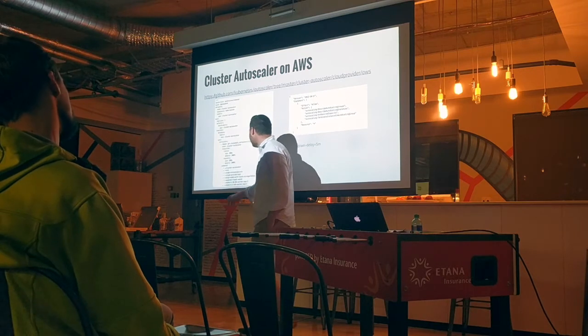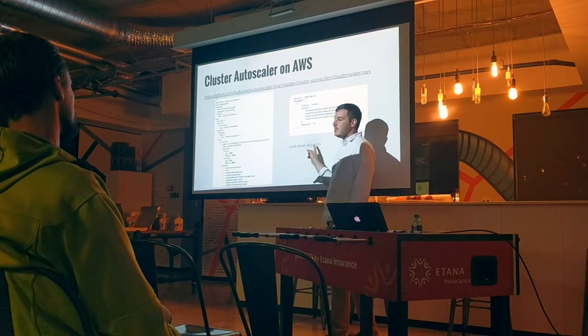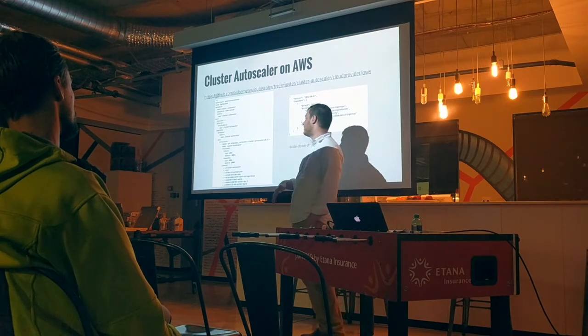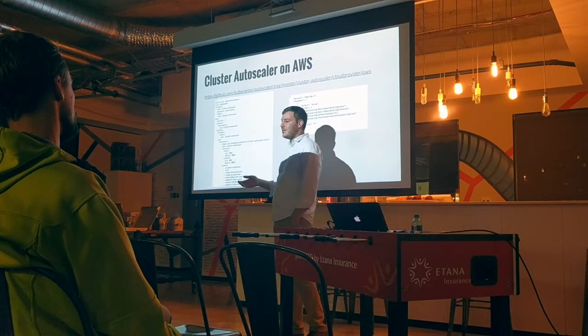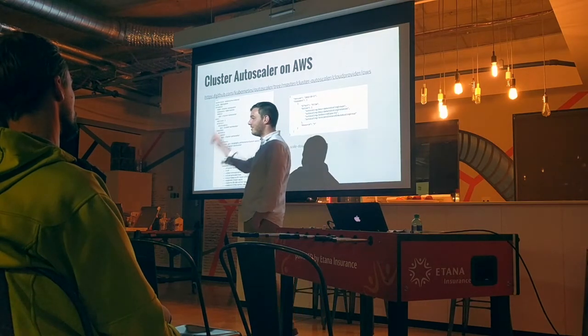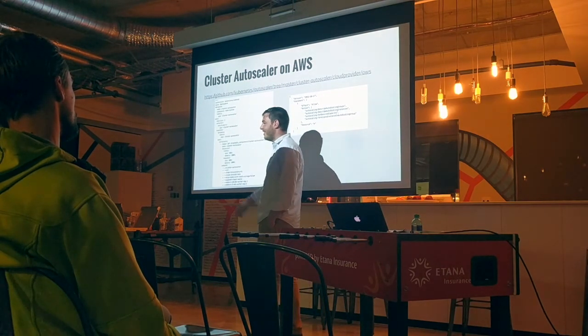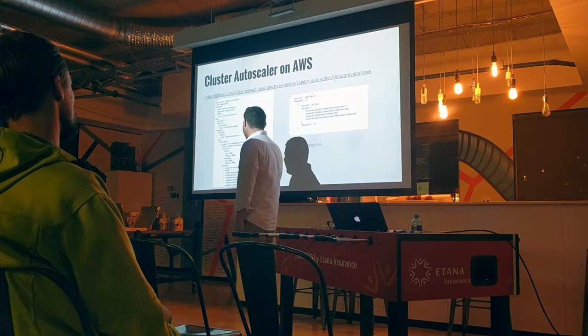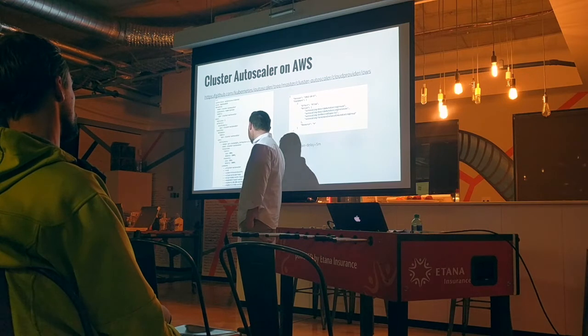And you can give it some other flags. I think I put one here, scale down delay. So every time it decommissions a node, wait 5 minutes before it decommissions the next node. Don't put a scale up delay, because then you're just going to cause issues for your users if you've gone viral and you want to scale up really fast. Scale down, you can do that. Depends how much you scale.